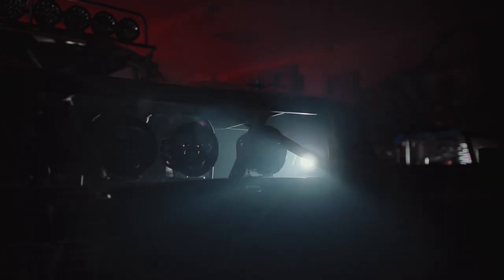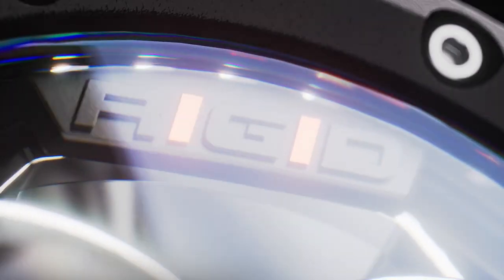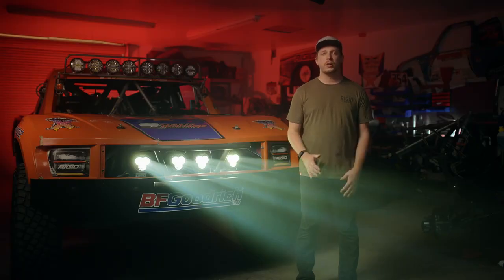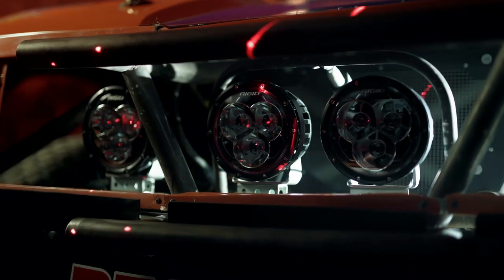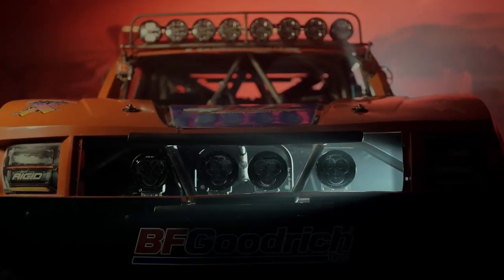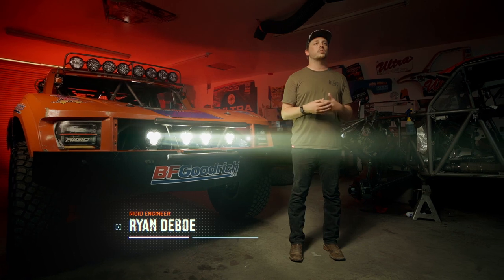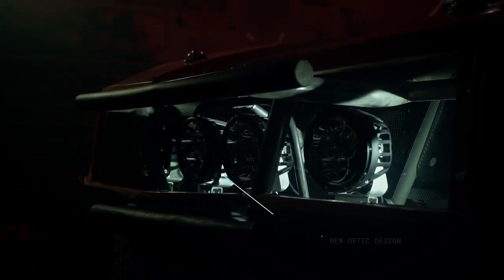Rigid really wanted to design a new light that was geared specifically towards our athletes and our racing programs. Every single year, trucks are getting faster and faster, so we really needed to design a new light that they could not outdrive. We took a laser and designed a brand new light specifically around that.